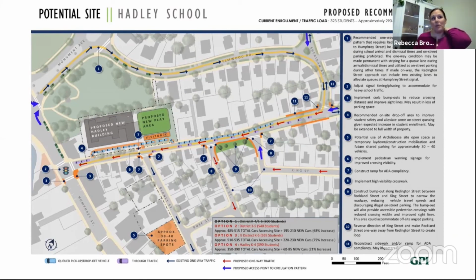So right now, one of the things that happens naturally is that traffic creates a one-way pattern around the school, coming in on Monument Avenue and going along Elmwood Road, up Sheridan Road, and back down Reddington Street. Elmwood Road today is a one-way roadway in the direction that's shown on this graphic. So we would propose formalizing that one-way pattern all the way around as a policy and directing traffic to utilize that as a route into and out of the Hadley School site.